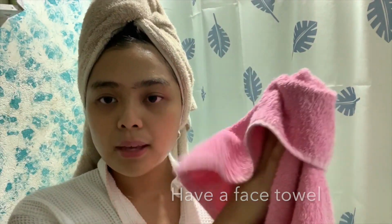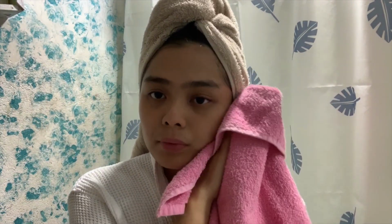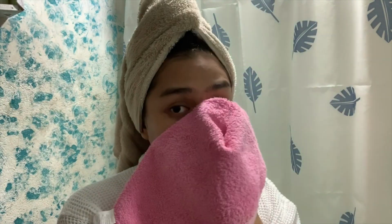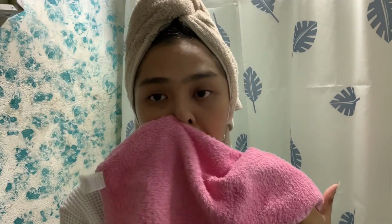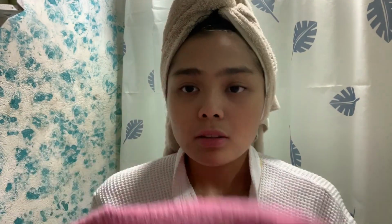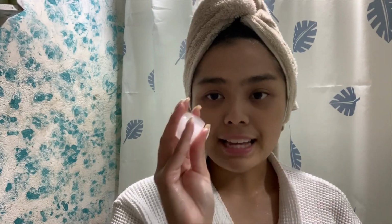Okay. We're done cleansing our face. And then, I have a separate towel for our face. Kasi, para sa akin, parang iba yung dirt ng katawan. Yung towel na pang katawan ko. And then, I have a separate one para sa mukha. Para lang hindi yung bacteria ng katawan mo matatransfer lang din sa mukha mo. Instead na ganun yung gawin niya, ipat niyo lang siya para gentle sa mukha.